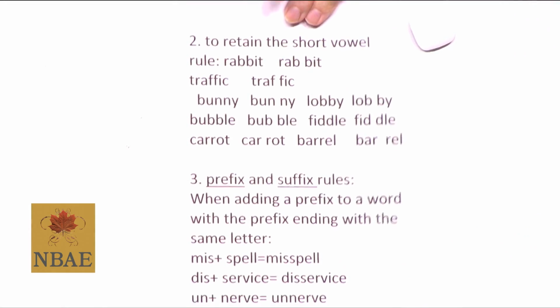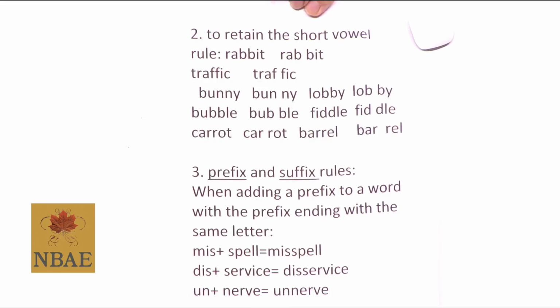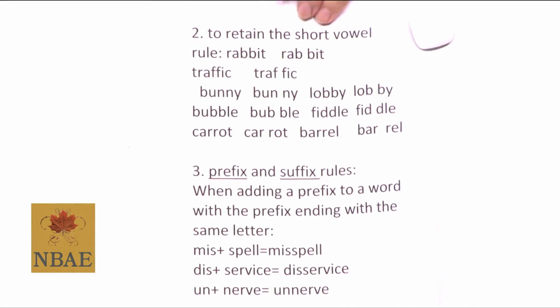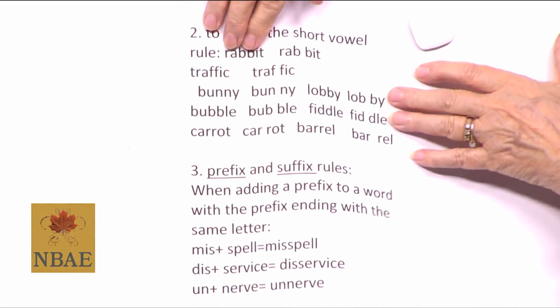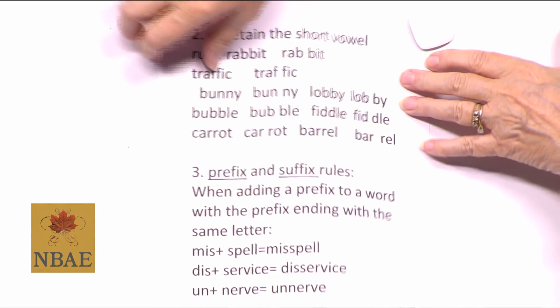So as I said, to retain the short vowel sound, these words are usually two-syllable words. If you say the word rabbit, you can hear there's two sounds.